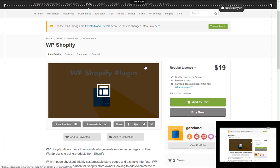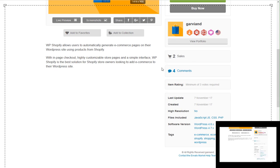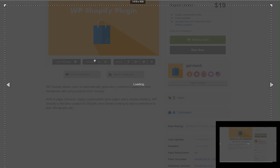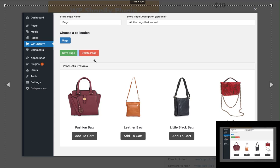It's $19 over at Envato, and it is a pretty nice, simple plugin that will allow you to bring Shopify items into your website and then do adjustments and tweak them so that it's nice and clean and fits. And then they even end up with the checkout box right there on your website. So if they buy it, the checkout procedure proceeds right there without them having to leave your website. So this is actually a really nice feature of this plugin. Anyway, it's pretty decent. Check it out, WP Shopify, and I give it a 4 dragon rating.